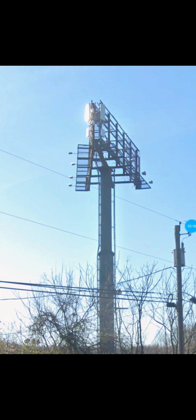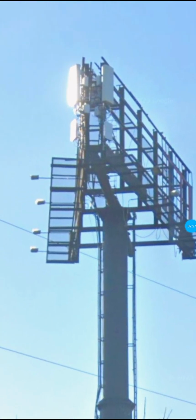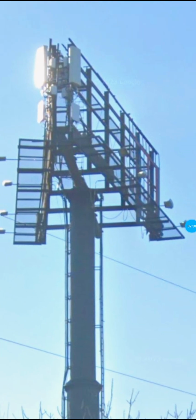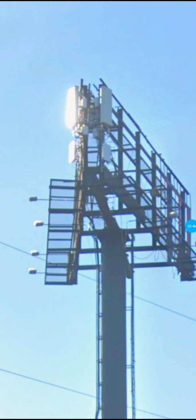So like I said, this is a sign that used to be for an old truck stop. This is a sign for the truck stop and the gas prices and everything, when it was still active. But what I noticed was, if I zoom in here, this is being used for cell phone reception. They have components on the sign itself. Now I didn't see any on the other side, on the right side over there. So it's on this side right here, that's facing toward the highway.